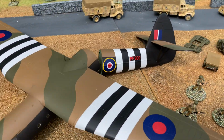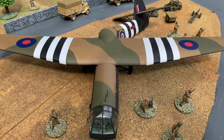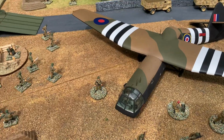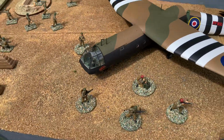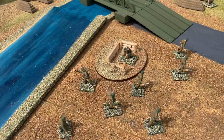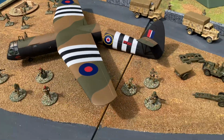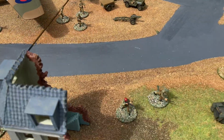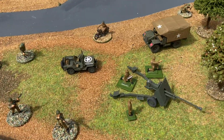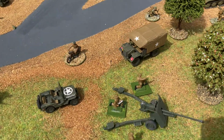This is the Italeri Horsa glider, which is a really nice kit to build. Superb decals. Also comes with quite a few nice figures. The figures here are a mixture of the old Airfix and some newer Italeri ones. This is the Matchbox 17-pounder gun. Comes with the tractor and the Jeep.